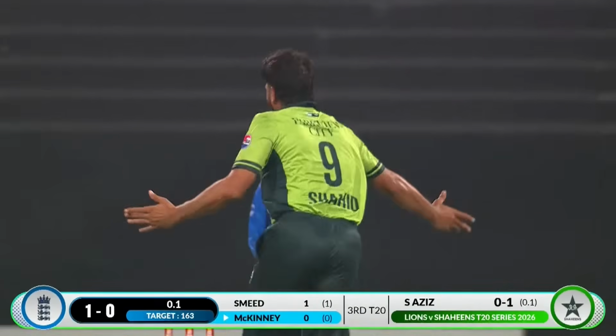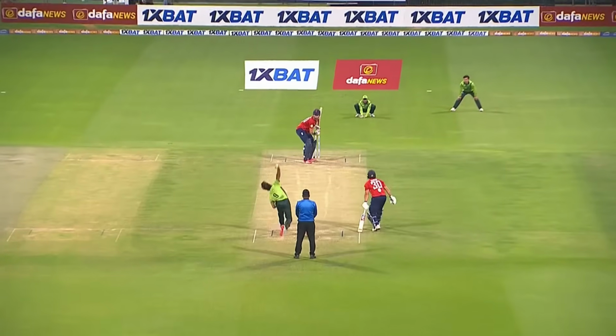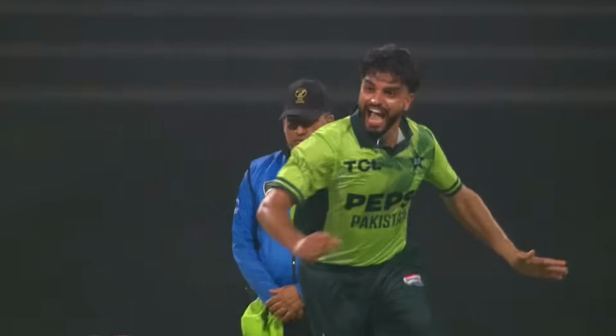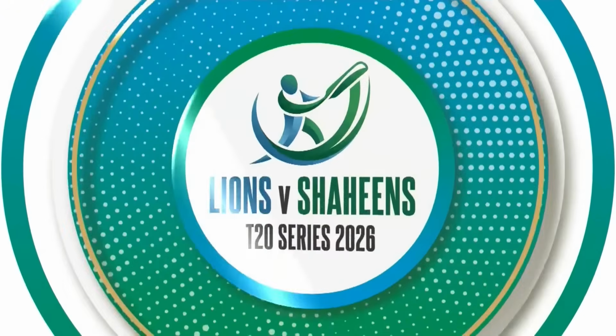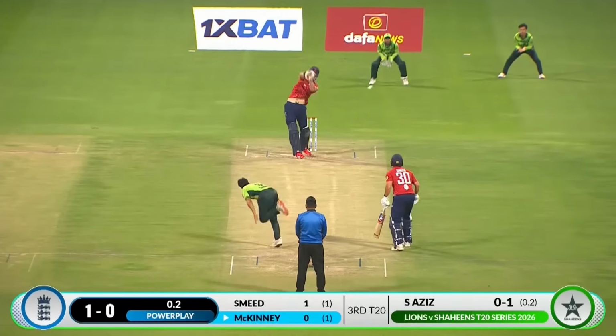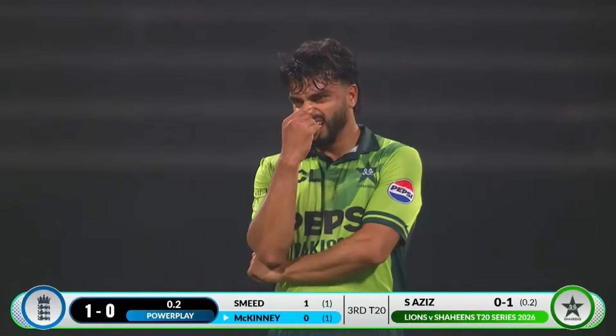Is that a chance? Is that a catch? Or was it a bump ball? Well, umpire thinks so. Yeah, I thought there was some deviation there as soon as it pitched, but clearly even if there was deviation, it had bounced after touching the bat. Edged and dropped.